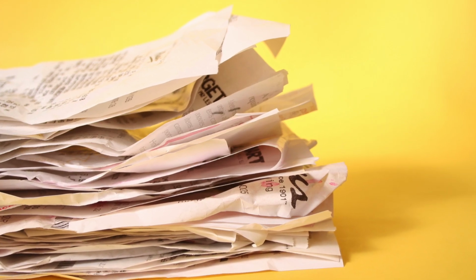Receipts and invoices are your paper trail in the event of an audit. They are your proof that the expenses you're claiming are legitimate. Digital copies are also acceptable, but ensure they are securely stored and backed up.